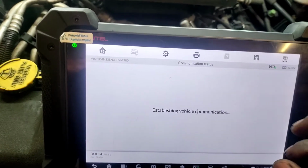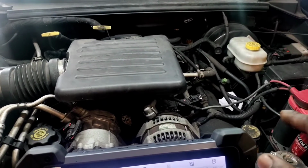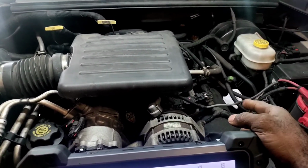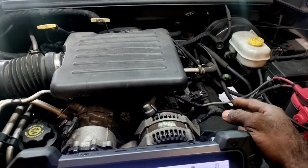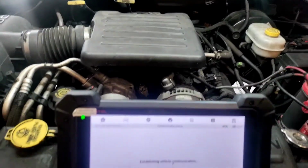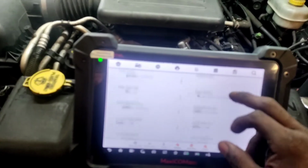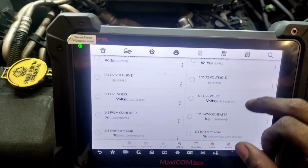And what I'll do, these pretty much work off of a constant 12 volt if I recall, and the ground is what activates and deactivates the injector. So it gets a ground signal to charge the coil, pull that down and send the fire.